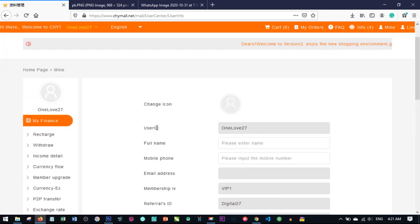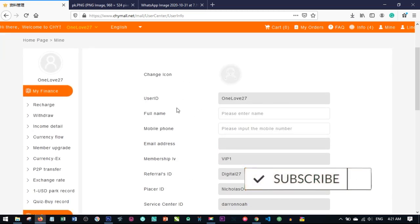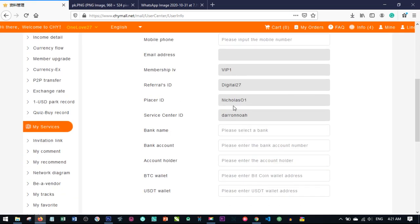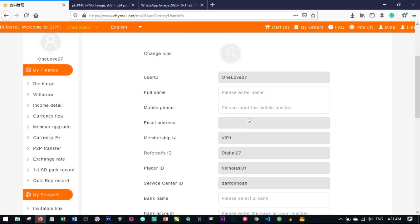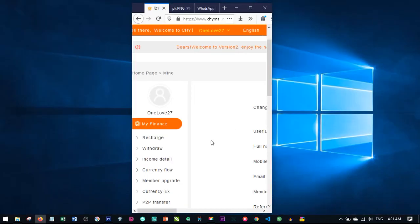The user ID is your username. So here you are going to update this information. Now, to be able to update this information here, where you have your full name, your mobile phone, your email, all of this, and then the bank account where you want to withdraw to and your BTC wallet, once you go to your personal center, the next thing you will need to do is to click, this is your username here. If I minimize this, let's say you are accessing this with a phone, you can equally see it here. This is your username here. So you just go ahead and click on it.